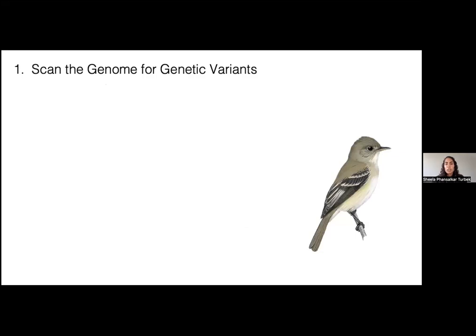Okay, so using our example of the willow flycatcher, I'll now walk you through the process of going from the DNA and feathers to actually generating a map of population-specific migratory patterns. And in order to do this, we leverage some new sequencing technologies to scan the genome for particular genetic variants.